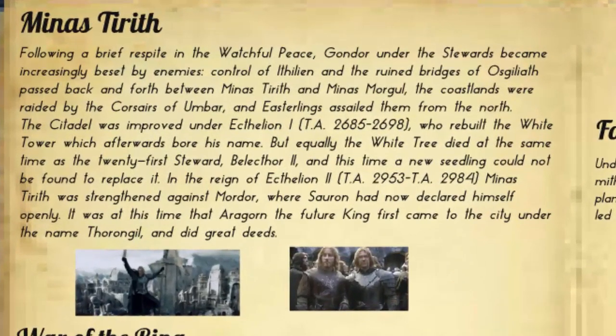Following a brief respite in the Watchful Peace, Gondor under the stewards became increasingly beset by enemies. Control of Ithilien and the ruined bridges of Osgiliath passed back and forth between Minas Tirith and Minas Morgul. The coastlands were raided by Corsairs of Umbar, and Easterlings assailed from the north.